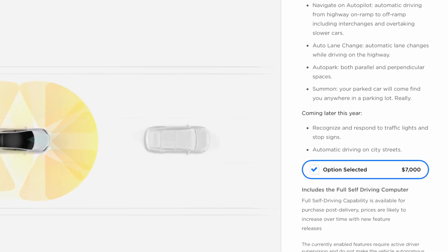I have some updates today on the Tesla Model 3, particularly the long range. It goes even further now. So let's get the bad news out of the way first of all. Full self-driving did go up, and it's not a surprise.